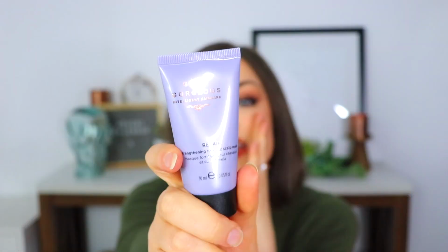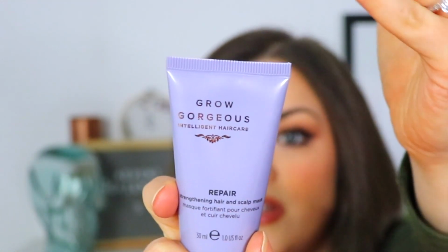This is the Grow Gorgeous Intelligent Hair Care Repair Strengthening Hair and Scalp Mask. And I talk about all the time on here, like here, I'm gonna censor this for you guys. There you go. I talk about on here how my hair is a big issue. It's been a big issue for a long time in my life, and I really am very particular about what I put on it, mainly because I'm scared. To be fully honest, it's because I'm scared that something is going to cause my hair to fall out or just disrupt whatever I got going on. But this actually seems kind of nice. I will give this a try. I typically don't say that about hair care products. I'll see how it goes. I'll report back to you and tell you if my hair stayed in my head or not.